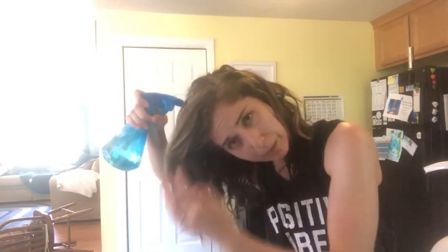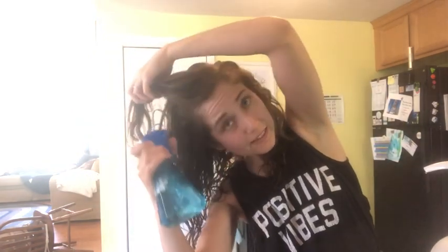But okay, so then we're gonna do top layer. I am amazed every time I do this how wet it can get my hair with the spray bottle. My hair really doesn't get wet easily.